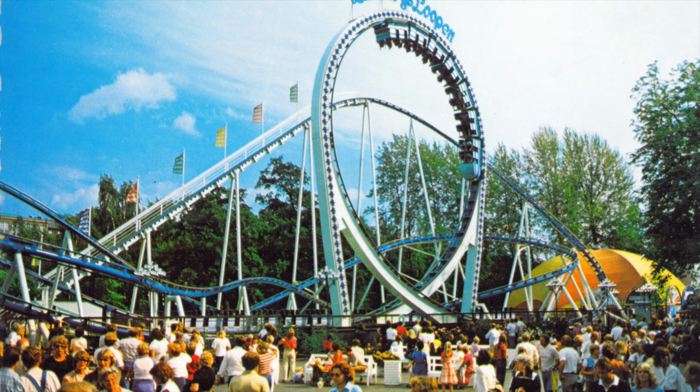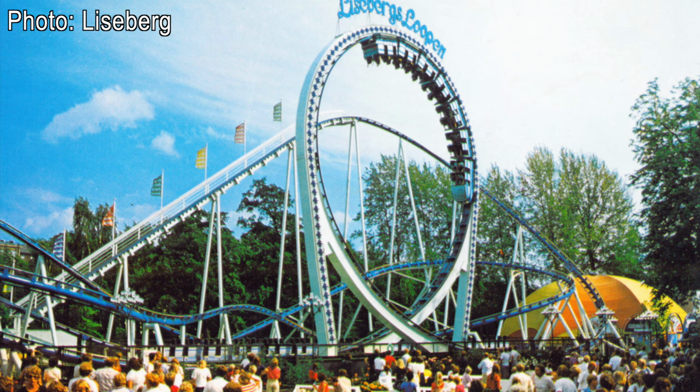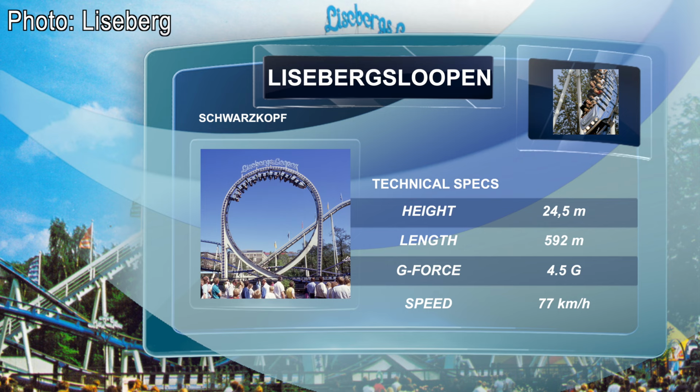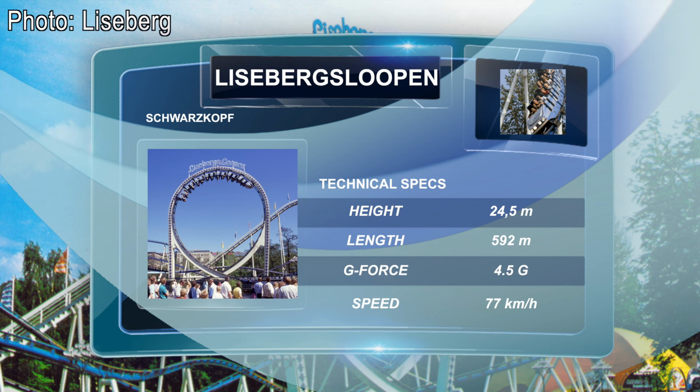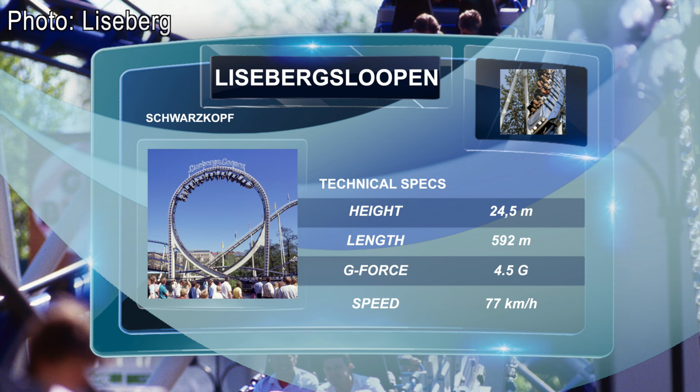Technical data of Lisebergsloopen. The area it covers is 77 meters times 31.5 meters. That is 2,426 square meters. The height is 24.5 meters, track length 592 meters, the length of the lift hill is 60 meters, the loop diameter is 14 meters, highest positive g-forces is 4.5, the maximum speed is 77 km per hour and it has one inversion.